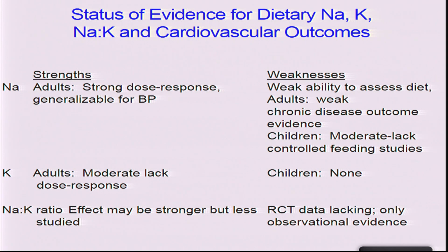The ability to assess diet, as you've heard eloquently from Kay and others, is a weakness. Weak for chronic disease outcomes beyond blood pressure, maybe it's going to get stronger. Children, moderate; there's a lack of controlled feeding studies, which is the priority. I agree with Larry on that. And potassium, moderate; it's not as strong as sodium, but it's fairly robust. We don't have the dose response, and we don't have the diet trials we'd like compared to supplement trials.